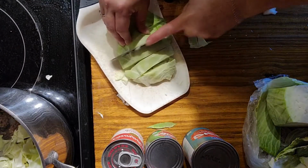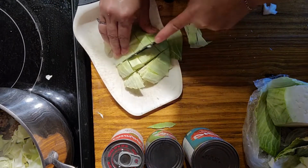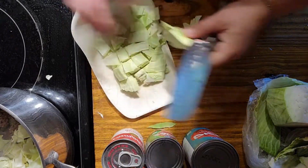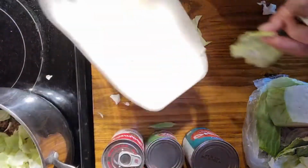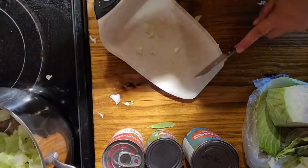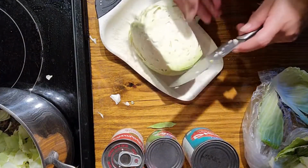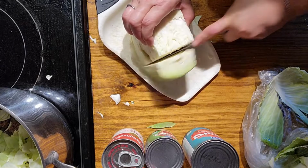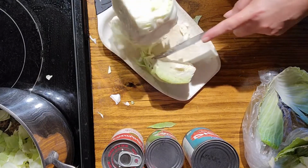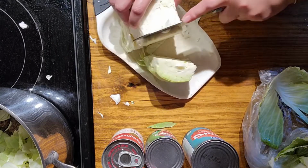Going until you've cut up all of the cabbage. I don't use the center part of the cabbage. It just doesn't taste good to me. So the rest of that will get fed to my chickens.